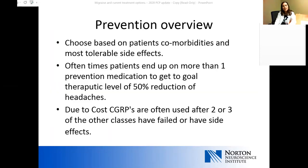So next slide. For prevention, the first ones you choose are based on comorbidities and the tolerable side effects that they're going to have. Patients often end up on more than one for prevention to get to that goal of 50% reduction. And due to the cost of CGRPs and Botox, generally they have had to have failed two or three of those other classes. Most insurance companies want them to have failed the anti-epileptics, blood pressure medications, and antidepressant medicines before they will cover the other.